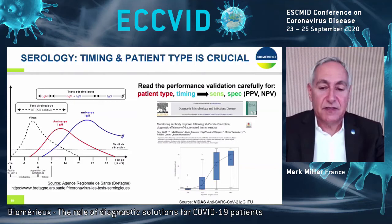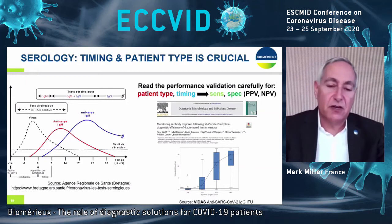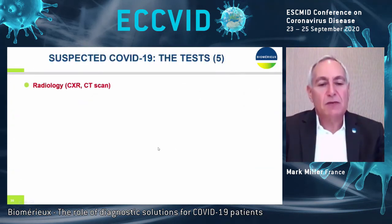And many of these tests, because of the specificity of their target, are very, very specific. So again, look at the timing and the patient type. And again, we've done demonstrations of our serology on hospitalized and non-hospitalized, severe and not severe, and you'll see different patterns. So what about radiology?